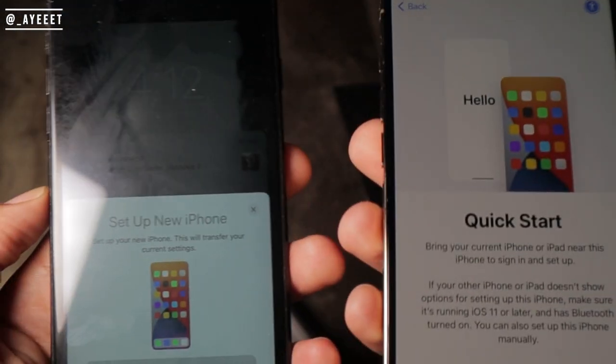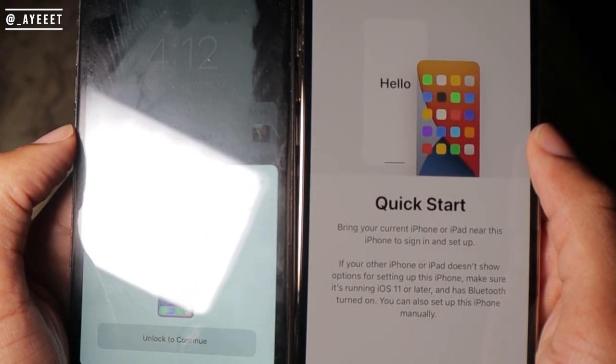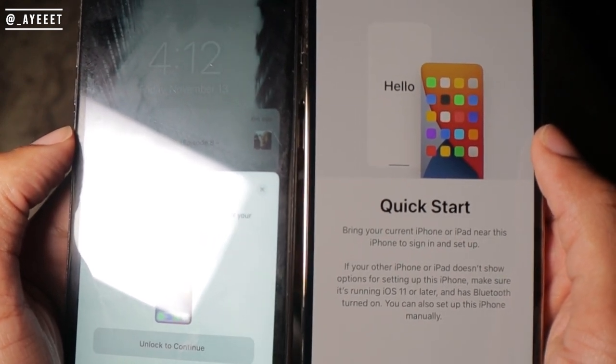But y'all can see the difference here in the 7 Plus, which I think is at least 5 years old at this point. Not 100% sure, but I wish we could get this to focus. There we go. All right.